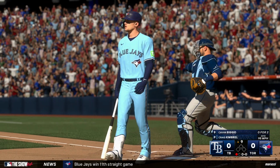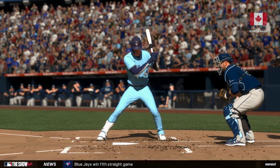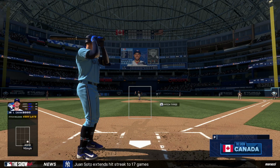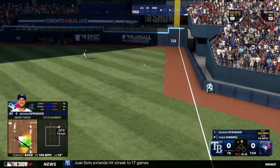And 1 out now. Frustrating end to the at-bat for the hitter, and I'm sure that's going to sit on him for a little while. You want to be ready to hit the fastball. Sometimes you can overthink things, and I think that was the case right there. And it'll be George Springer to step to the plate. 3-pitch strikeout last time up. Got to put up more of a fight in this one.